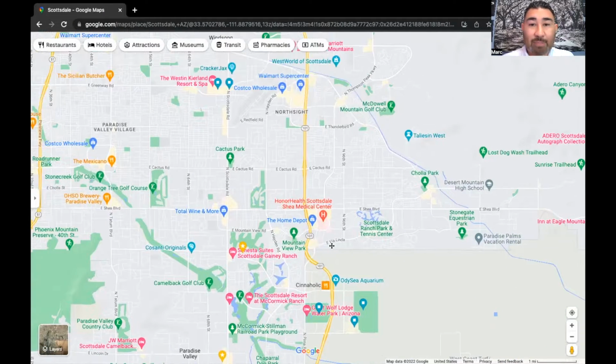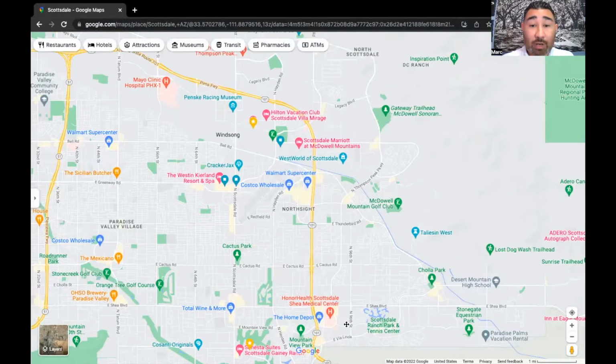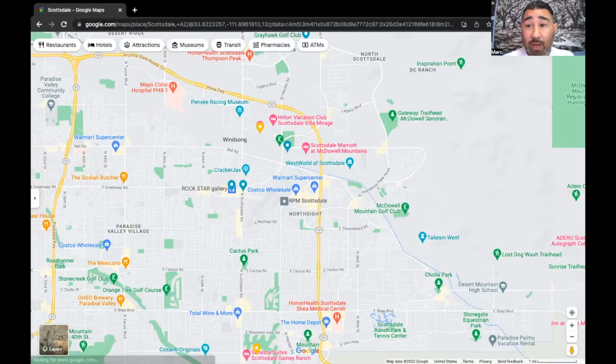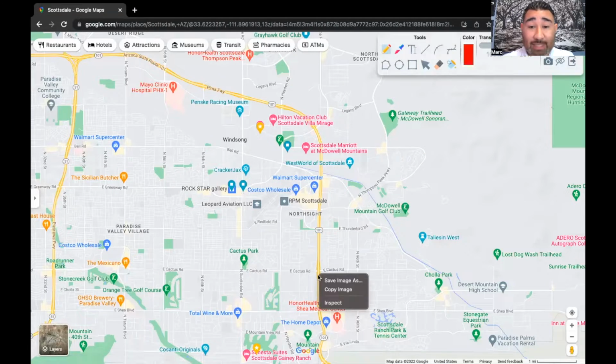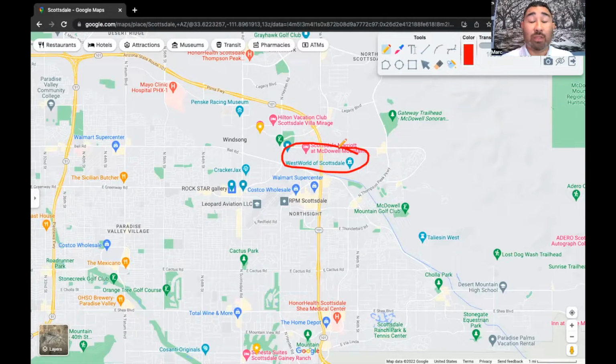Okay, guys, as we make our way towards the northern end of Scottsdale, we're going to keep it right along that 101. Again, remember I said the 101 is going to be the lifeline of Scottsdale. This thing's going to whip you all the way around from the north end down to the south end, to the West Valley if you need to go to the West Valley. So in this area, you have the West World of Scottsdale. Here's another place that's going to host all kinds of different events.